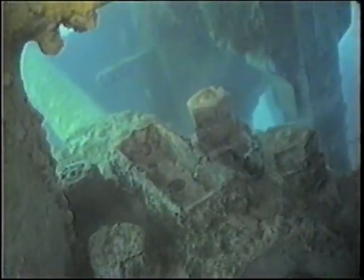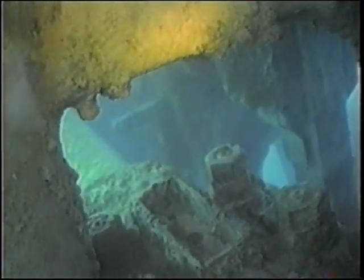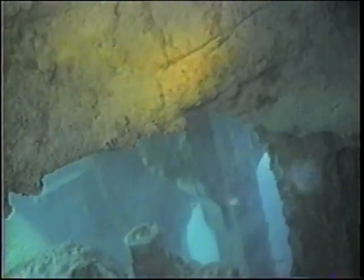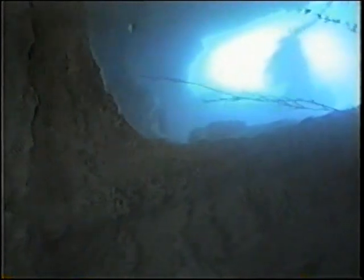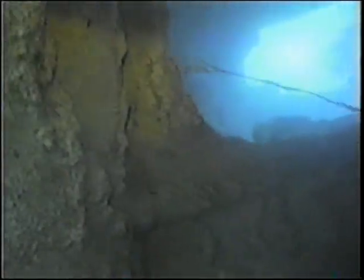Wolfe. Now, what was left of her were, as you see in the film, the triple expansion engine. A lot of the hardware from the vessel has actually gone into the caved-in hull. The chain falls, the windlass, and a lot of the piping is all there, except that it's not in its original position due to the demolition job that was done on her.